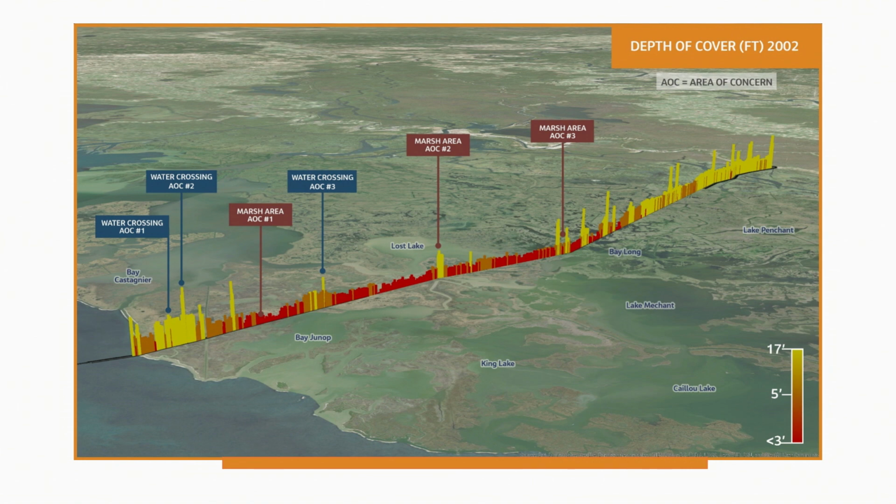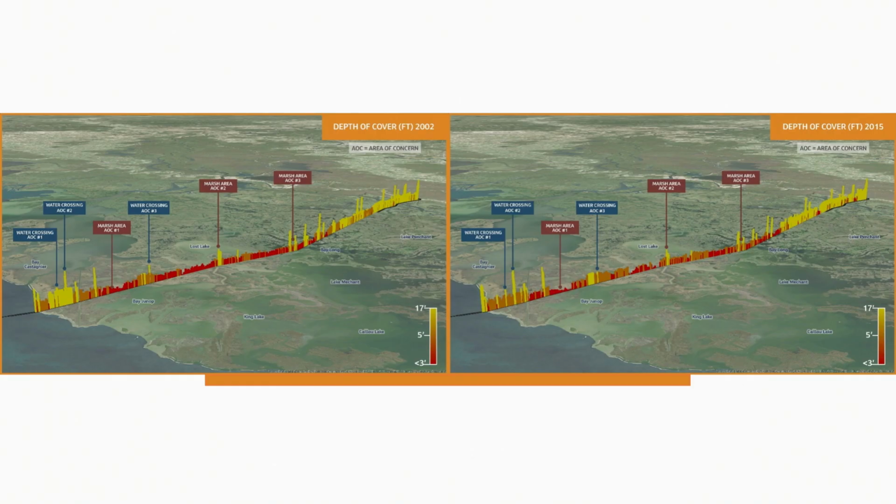Using ArcGIS Pro 3D capabilities, I was able to map each data point as a vertical bar. Here, as you can see, the taller the bar, the deeper the depth of the land coverage in that certain area. I then used a yellow-red color ramp to emphasize the areas that needed the most attention. Now, just mapping the data for 2002 wasn't enough.